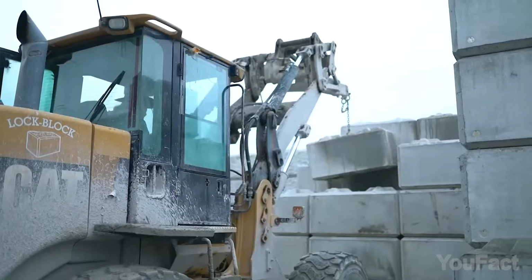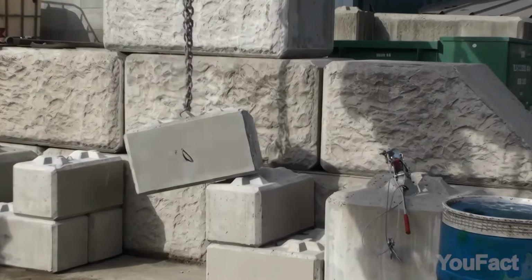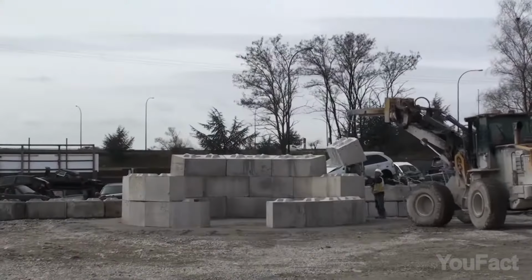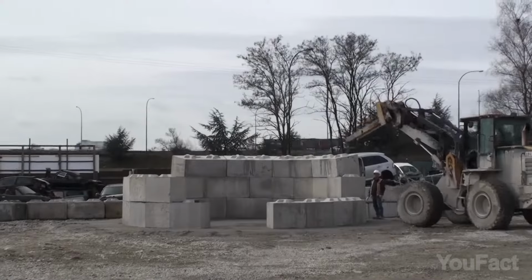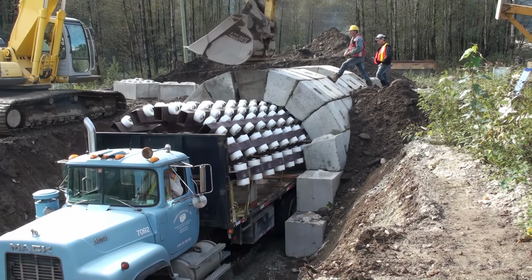After 35 years of proven performance, Lock Block units now boast over 30 various shapes, sizes, and configurations, catering to diverse engineering needs such as building tunnels, barriers, recycling yards, overpasses, temporary bridges, shelters, and more.